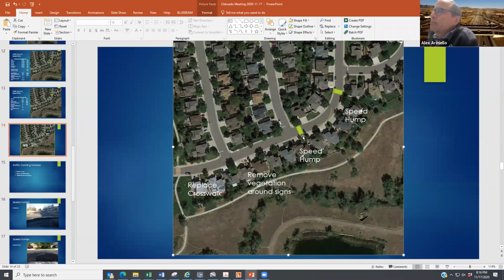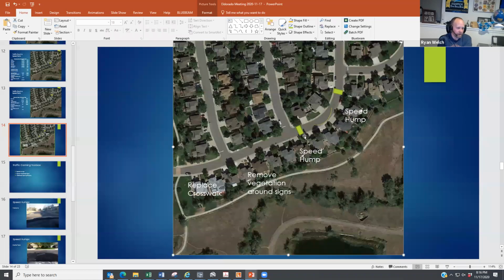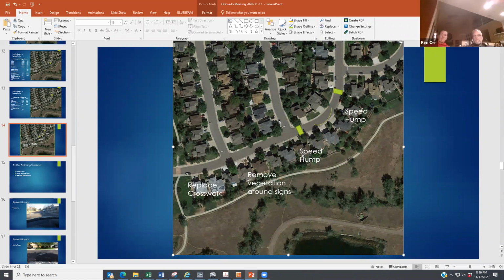That one? Yeah, I live closer to the northern one, so that would be mine, but it makes sense that whichever people live next to is probably their priority. Yeah, okay. I live closer to the crosswalk, but I think that middle speed bump being halfway in between probably would be my vote. Okay. Yeah, got two for that one.